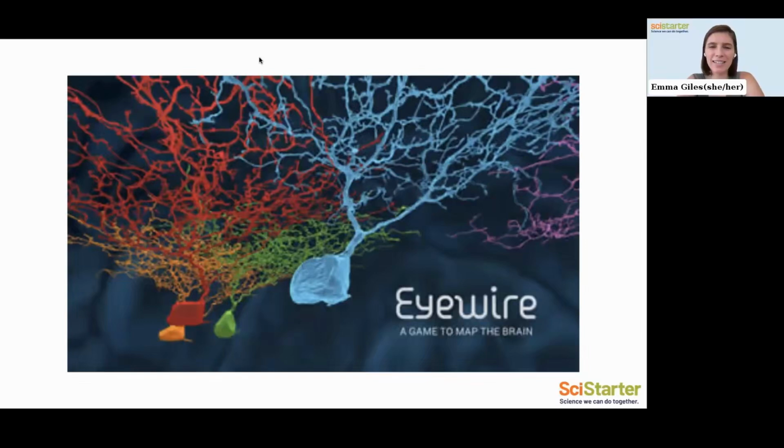So, are there multiple mice being used? I guess, is it one brain that we're currently looking at, even if it's segments of it? It's just one mouse that was sliced and diced. Yeah, so in Eyewire, it's a retina, which is an extension of the brain in the back of the eye.